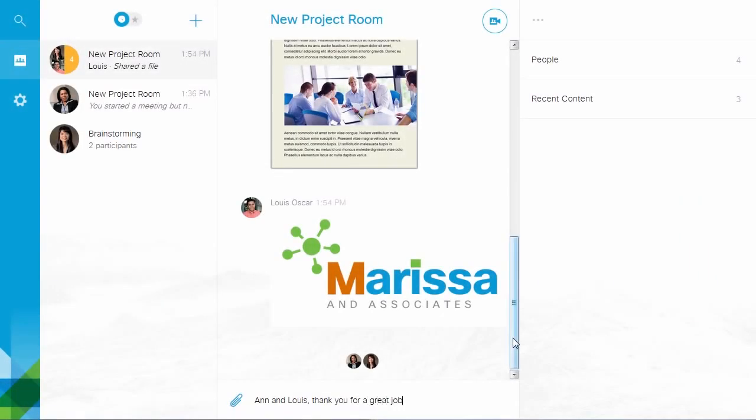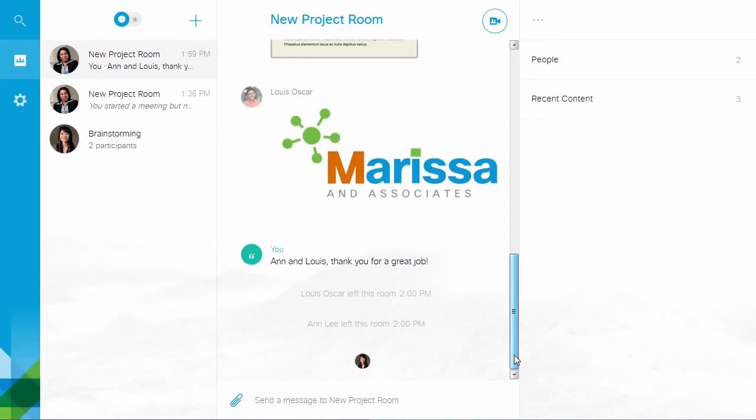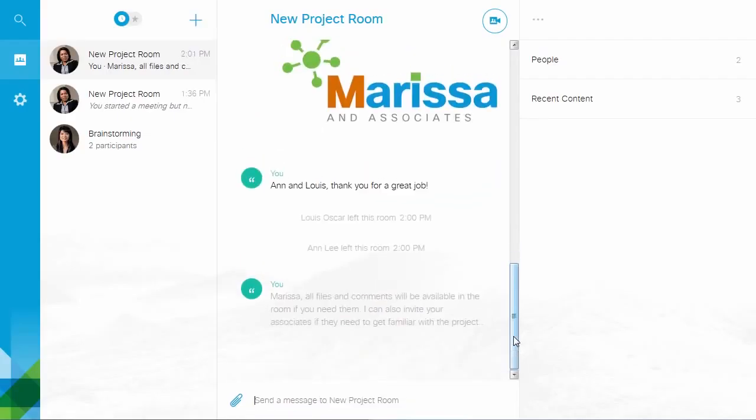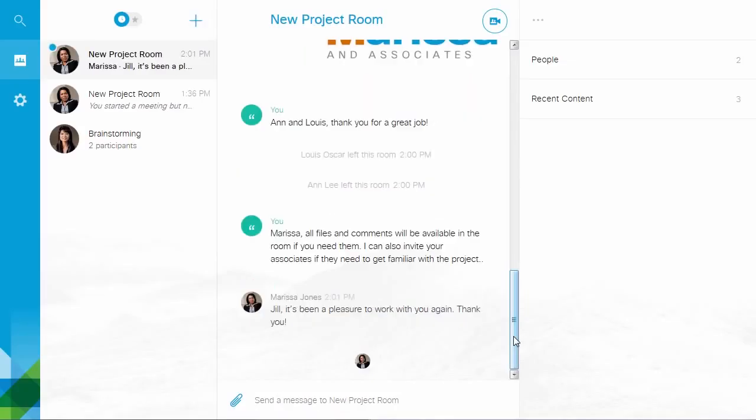As they wrap up, Jill tells Anne and Louis that they can leave the room and that she'll invite them back if they need to revisit the project. Jill also assures Marissa that the files and comments will always be available, and people they invite to the room in the future will be able to get familiar with the project very quickly.